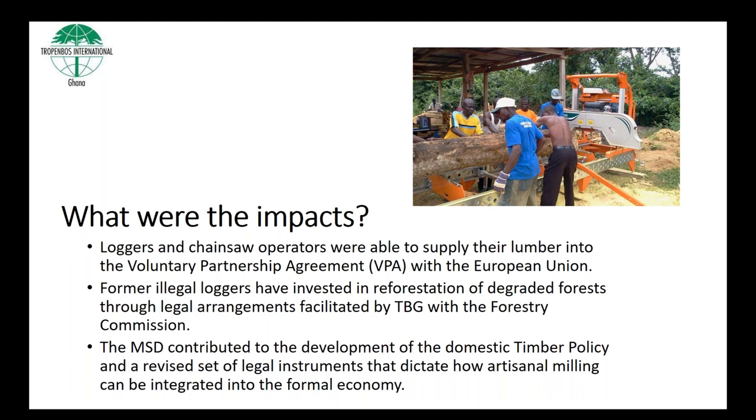Okay, so what has been the impact of our intervention? What we are saying is that out of this project, we've been able to support illegal chainsaw operators to transform, to do legal businesses where they are able to hook onto the voluntary partnership agreement. Not just the illegal chainsaw operators transforming to do legal business, but also former loggers are trying to do legal activities because they are supposed to adhere to all the EU regulations in terms of exporting their products to the EU market. So we've been able to do that. That is one of the impacts.